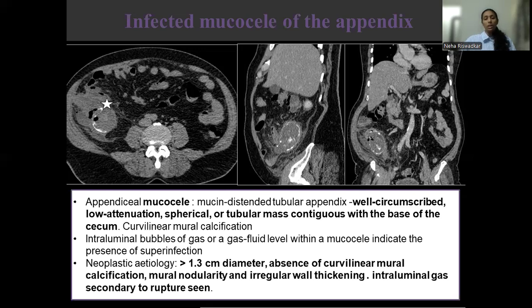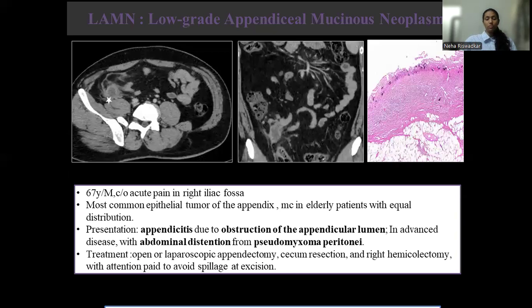Mucoceles are mucin-distended tubular appendices, well circumscribed, of low attenuation, arising from the base of the cecum with curvilinear calcification. A diameter of more than 13 mm with absence of calcification, mural nodularity and irregular wall thickening points more towards malignant transformation. A 67-year-old male complains of acute pain in the right iliac fossa. We can see a dilated, fluid-filled appendix with perilesional edema and lymphadenopathy.